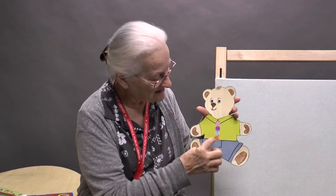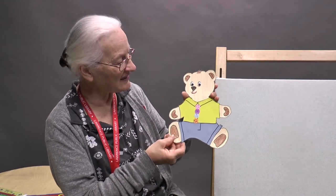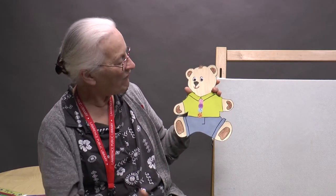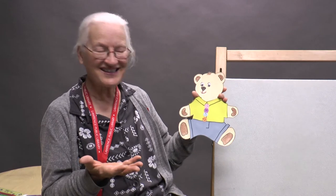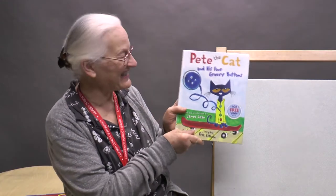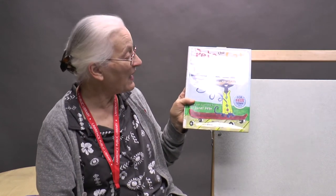And with the craft, you can put buttons on your Corduroy too. But how many buttons does this little bear have? 1, 2, 3, 4. 4 buttons. 4 groovy buttons. And that leads right into, I know, he's your favorite cat, Pete the Cat, and his 4 groovy buttons.